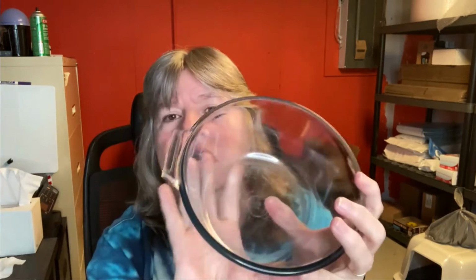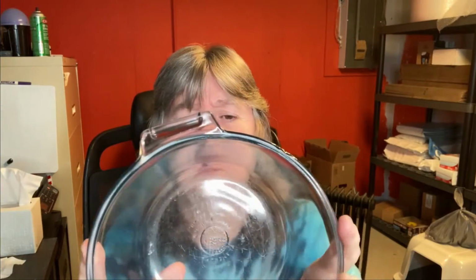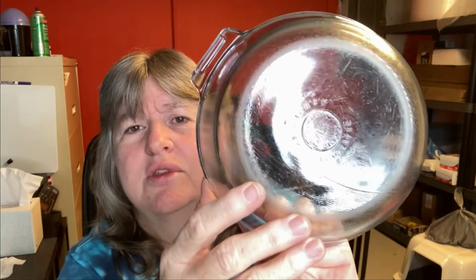Alrighty, so the first two items going out are these two. They're Pyrex. They've got a slight blue shading to them. It's hard to tell here. There are actually two of them. They're the same exact size. They weren't in great condition as far as they have a lot of scratches.